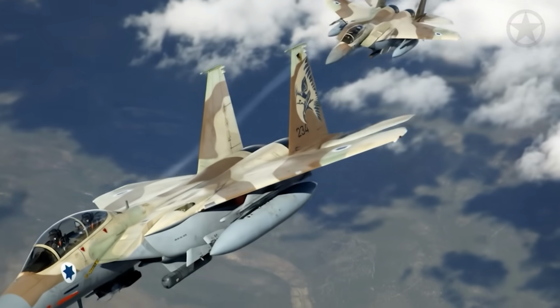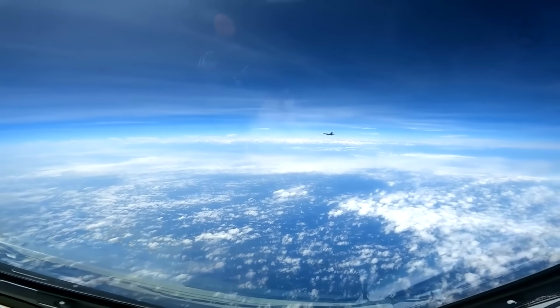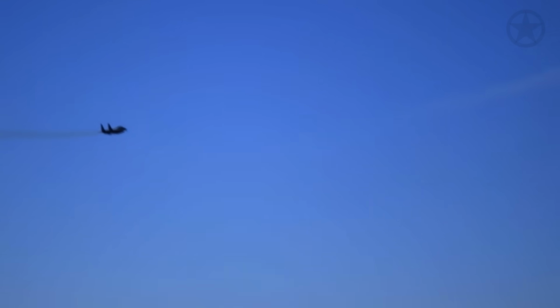Coordination between aircraft requires Rolex-level precision. The wingman maintains exactly 3.7 nautical miles of lateral separation and 15 seconds of temporal spacing.